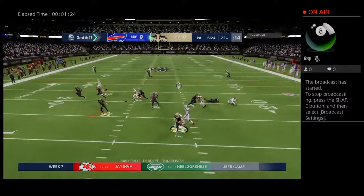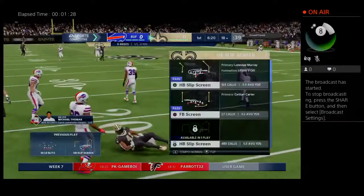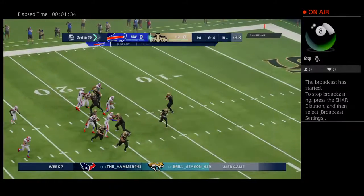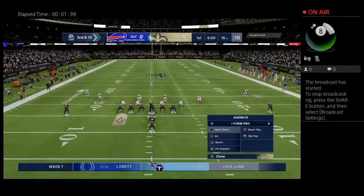On second and 11 now, Breeze. They'll set up the screen now to Kamara. And he's going to lose yardage here, back to his own 18. That'll wind up going for a loss of 4. And they're going to be staring at a 3rd and long here.